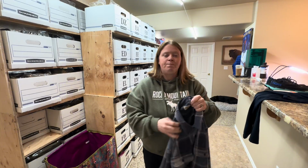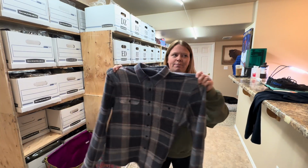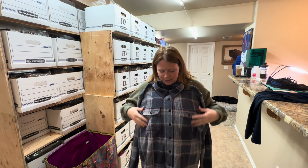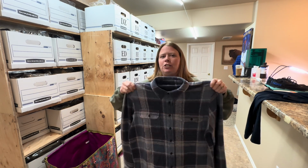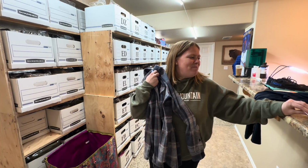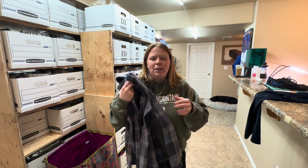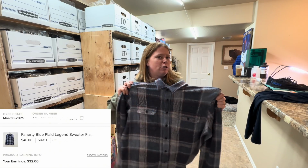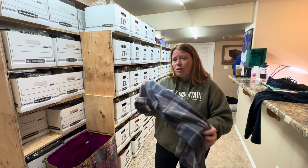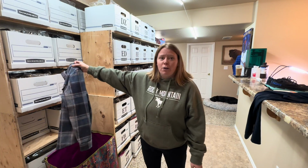All right, first thing going out is this Faraday. I think it's called the Legend sweater shirt. Basically it almost is like a flannel, but it's a stretchy shirt, like a sweater fleece almost. I got this at Goodwill for $7.99 and it sold in probably about a week, someone offered $40 on Posh. So that's awesome. I actually found 3 of these in a row that day. The other 2 have not sold yet, but I'm expecting those to sell for about the same.